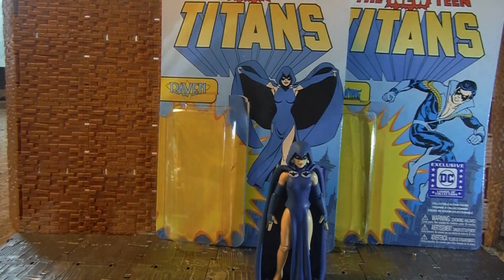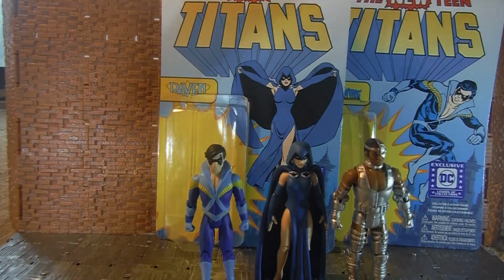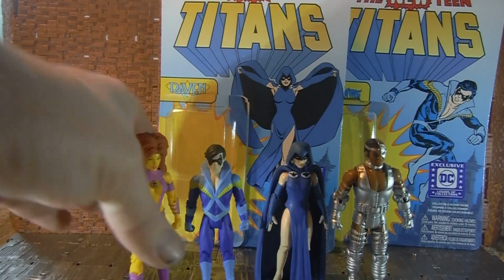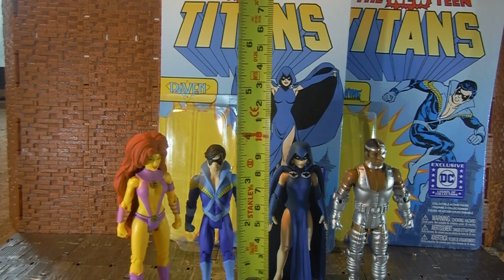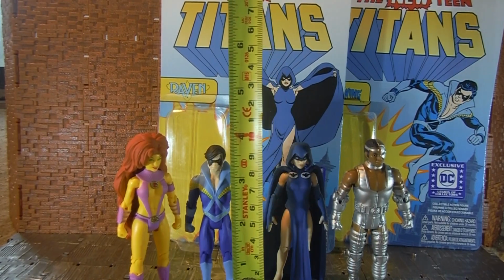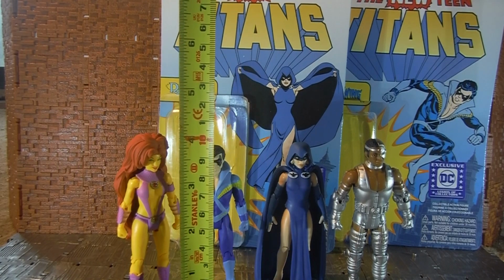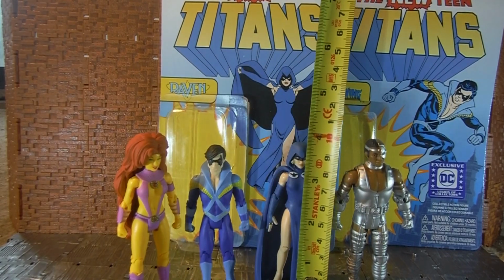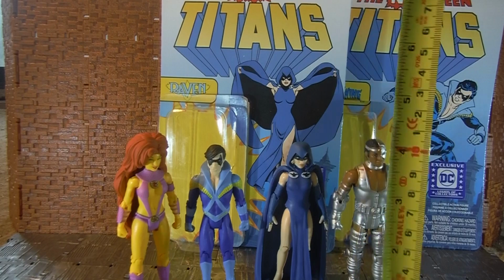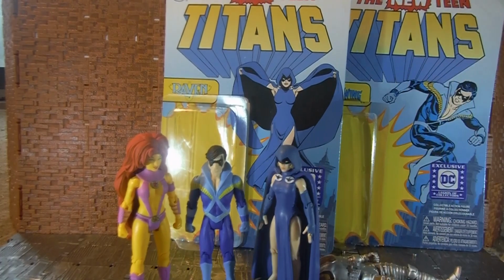So bringing the figures back in, I'll bring in the tape measure. They should stand around 3 3/4 inches. Nightwing is just around the 3 3/4 inch. Starfire is the tallest at 4, mostly due to her hair. Then you got Raven, who is the same 3 3/4 inch, and same with Cyborg. He's actually around the 4 inch. He's actually quite tall.